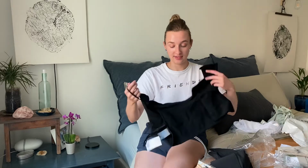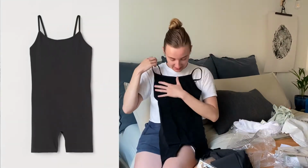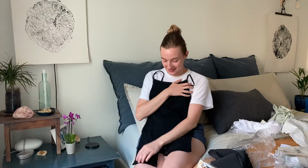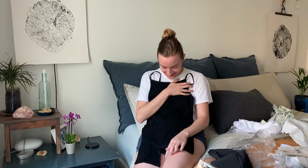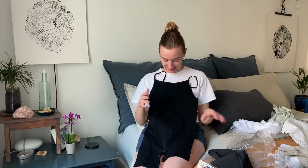And last but certainly not least, something I never thought honestly I'd buy. This is a black seamless unitard, and I'm looking at it, I'm already like, yeah, I might return this. You know when you just see things on the models online and you're like, that looks super cute, and then you see it and you're like, oh, maybe not. But maybe it'll look better on. We'll see. So, time to put this stuff on.